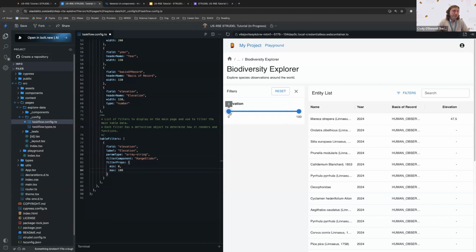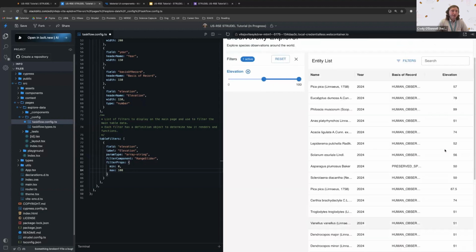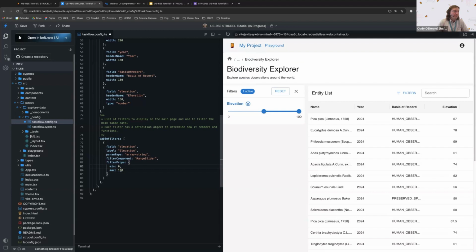So let's see if it's actually working. So let's roll that to, let's say, 50. And now we see our elevation column is getting filtered down to values between 50 and 100. So that's great. So that filter is working.